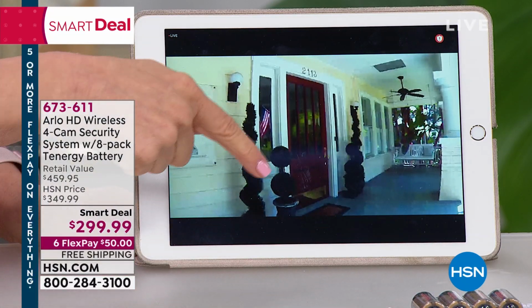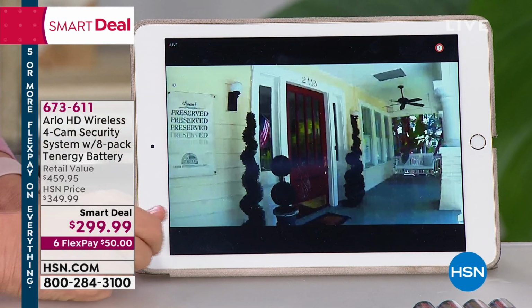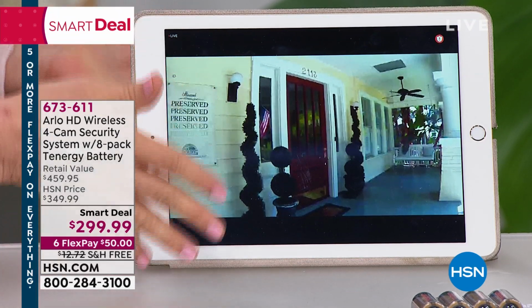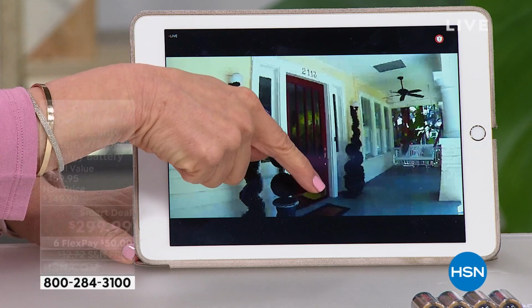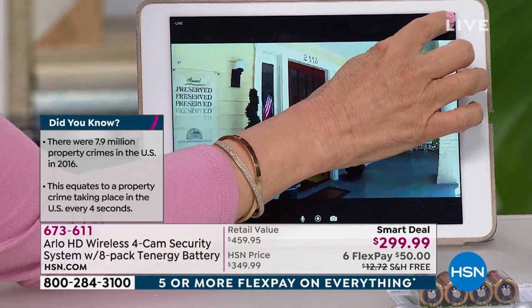And think about it. We don't live in a gated community. Anybody could steal that package. It takes 5 seconds. There's a property crime every 4 seconds in our country. It's real. It happens. So now you get the notification and you see the package. You know, and it records it. And it records, yes. Which is, okay, so I'm glad you mentioned that.